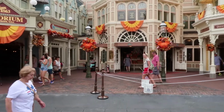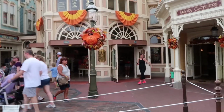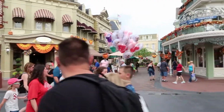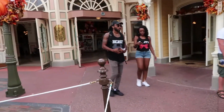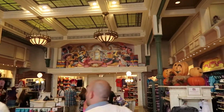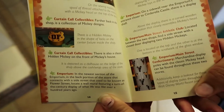Alright, so here we are. I believe this right here is what would be considered Flower Street, because I want to say this used to be broken up in the center just like it is on the other side. So we're going to try and find this mural over here somewhere. Alright, so we walked right inside the building, and straight in the back, up at the top, right there is, I believe, the mural we're looking for. So, according to our book here, there's actually 2 hidden Mickeys up here in this mural.